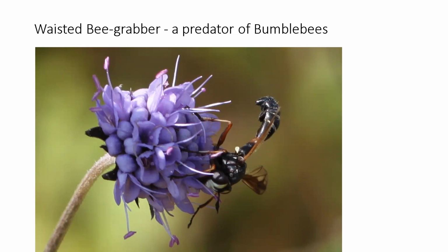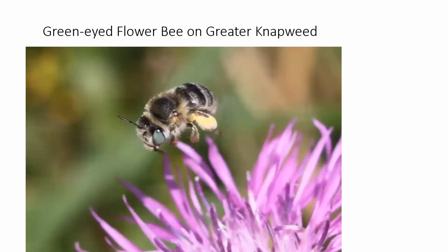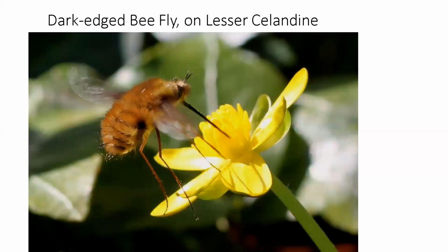The more you look in your garden, the more you find. And I did plenty of looking. This is aptly named. This is a green-eyed flower bee, which makes a very, very loud noise. You hear them before you see them. Dark-edged bee fly.